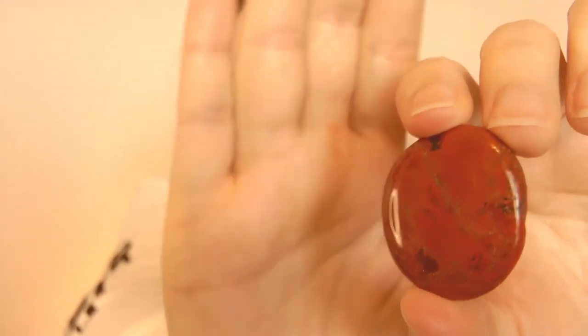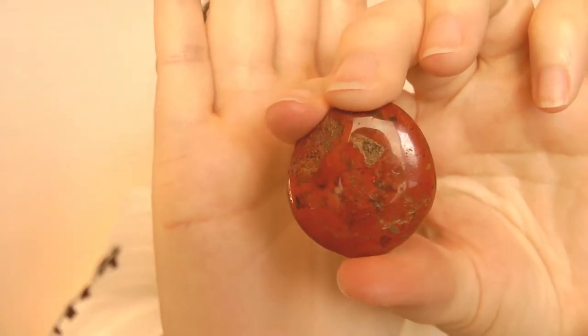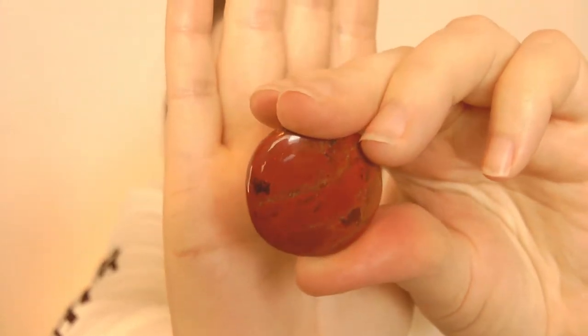And then finally, we go down to the root chakra, and I have a beautiful red jasper stone. So this one is not a typical worry stone because it doesn't have the indentation. This would be more of a circular flat stone.